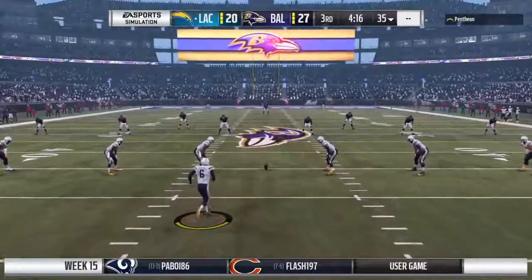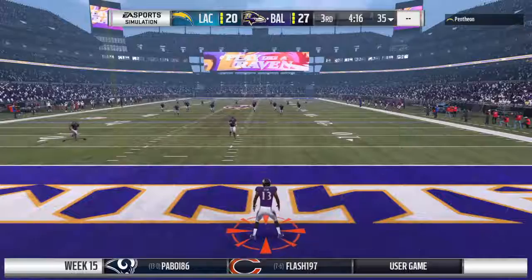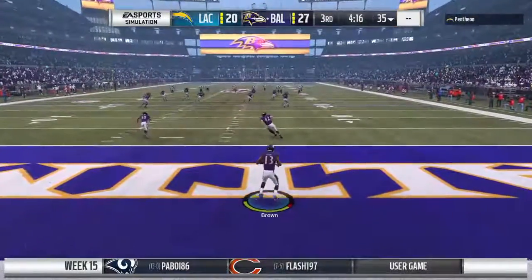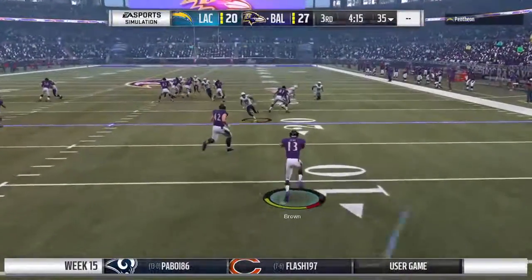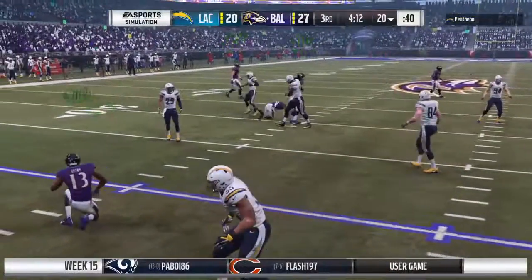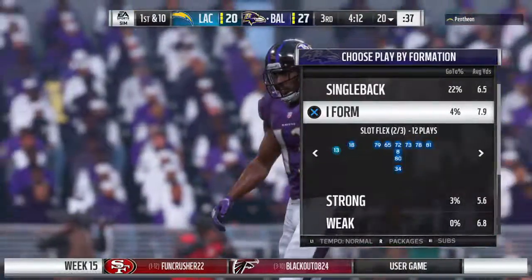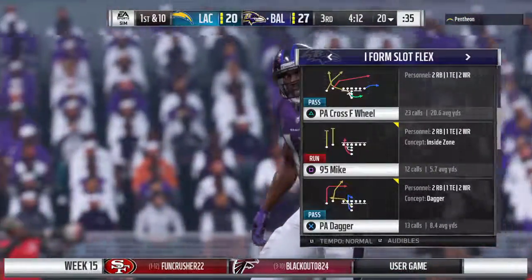So let's try this again. After the kick return TD, here's yet another kickoff. This will be taken to the back of the end zone. And the decision to come out is going to cost him 5 as he's taken down right at the 20. Now the Baltimore offense heading back out onto the field.